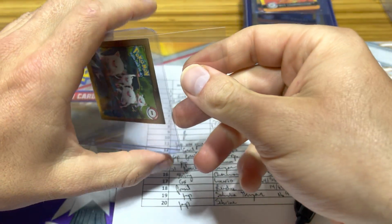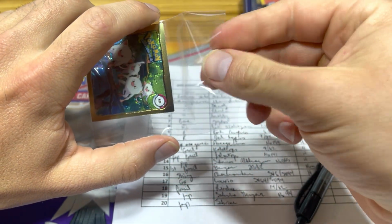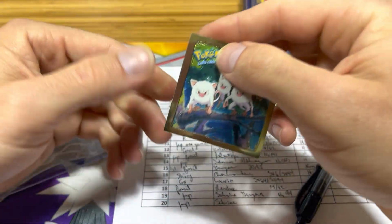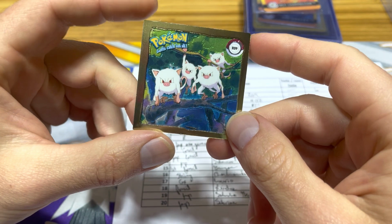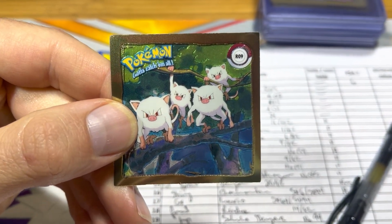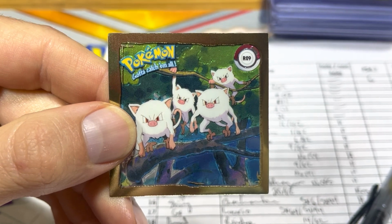Now, of course, we're doing the usual Mankey sticker, or at least this will be the usual for a little bit. We have several of these to send in. We do have another one of these, I believe, as part of the 1,000 sub giveaway, but that is what it is. Now, we'll go ahead and zoom in.